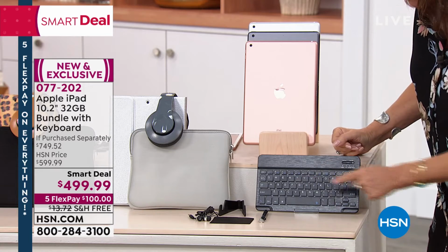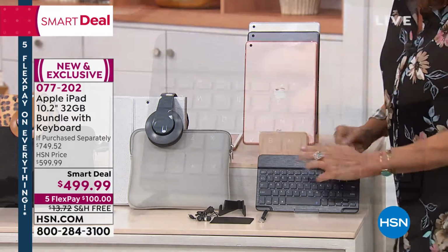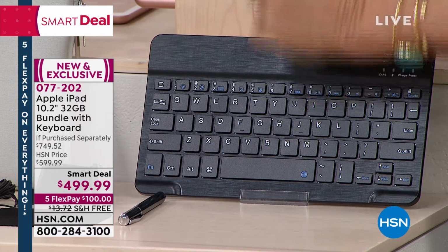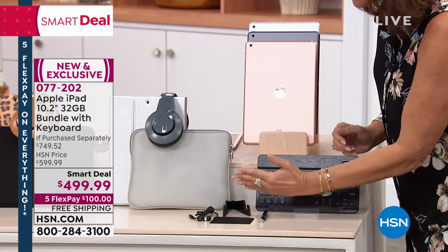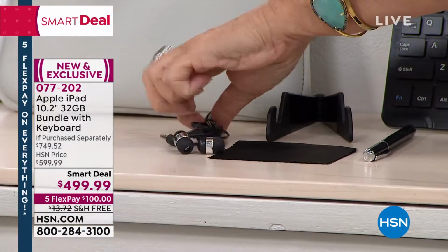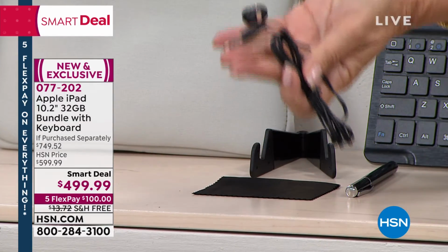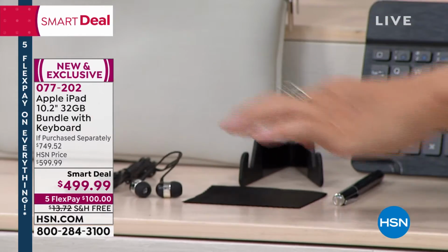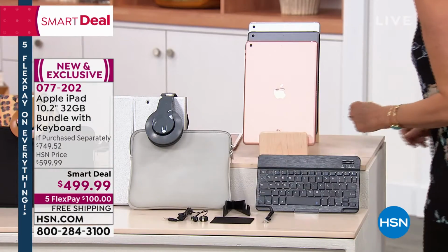You're going to get your keyboard, okay? So you can pop that right in your case and you will have the ability to type. Of course, as with an iPad, they're all touchscreen. You get a stand, it's a big deal. You will love having that stand so you can just set it up. You can read your books, you can do your kitchen recipes. We're giving you earbuds, and I don't think we've even done these before, but these are really nice earbuds that we're including for you. You're also getting your stylus. Then you're going to get your neoprene sleeve so you can take that anywhere you want to go.